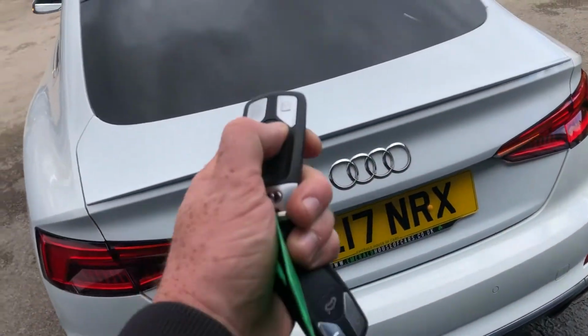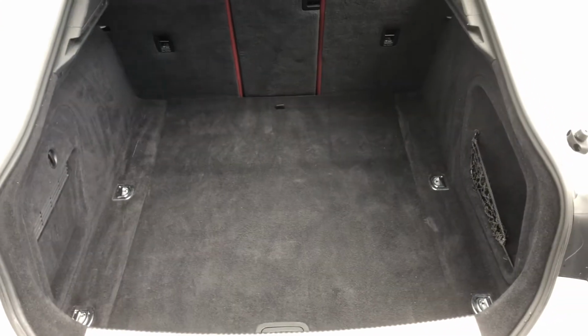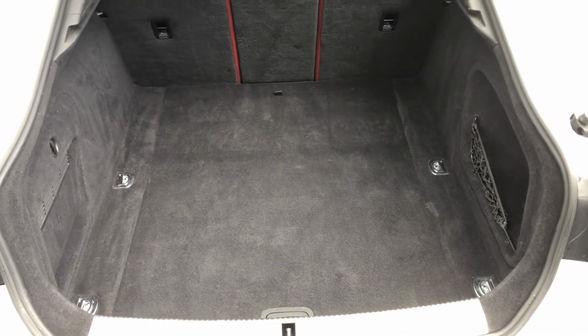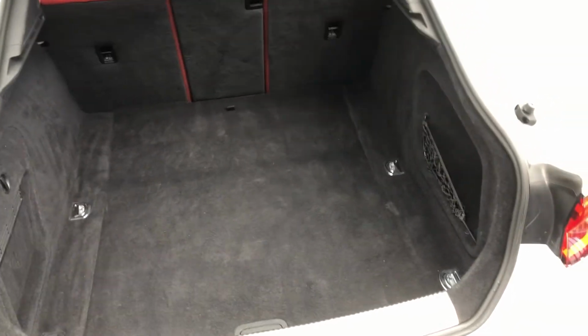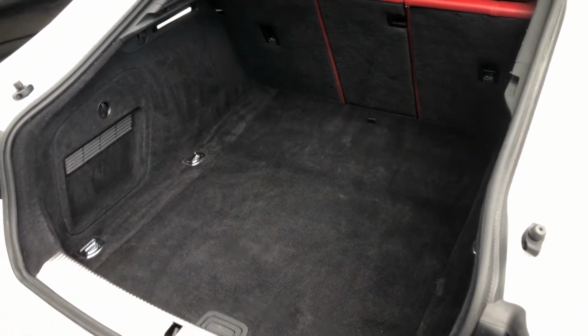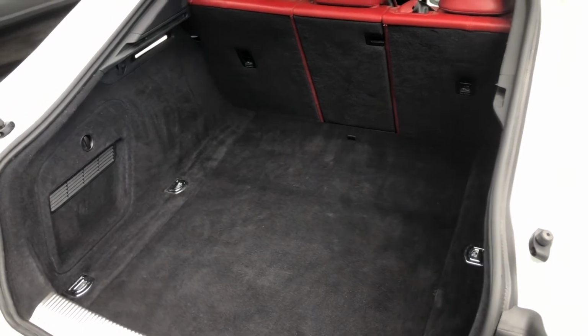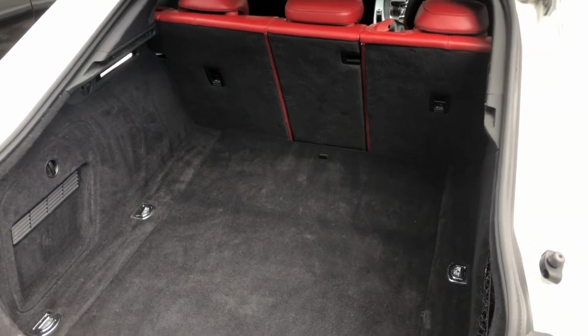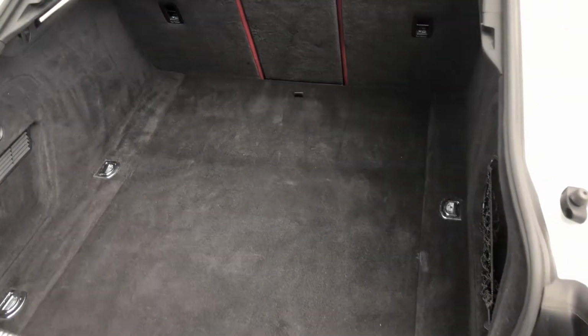Now to open the boot, on one of the two keys, hold the bottom bit, that'll automatically lift up, and look how much space you have to play with. It's quite deep, it's a very long boot. In there you're not going to struggle with pushchairs, bikes, pets if you dare put pets in your performance car, or anything else of that nature, luggage, storage, suits, beach towels, tents, anything at all will fit in there. I would even argue you could lie a human down in there. So if you've got some weird weekend habits, this is definitely the car for you.